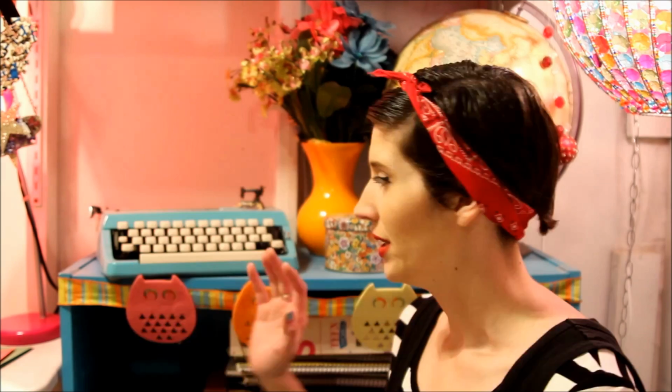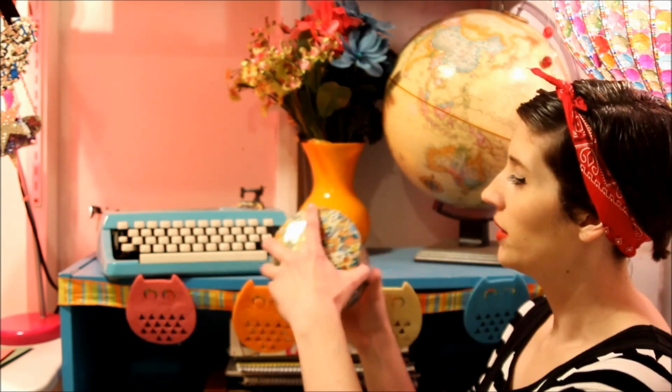Gotta get low for this. This is a pretty blue bookshelf that my sister gave me, and on it I have a vintage typewriter that I got for $1 at an estate sale. Definitely one of my favorite thrift finds. A vase, a globe, and a little jar that I think we've established has doll clothes in it.